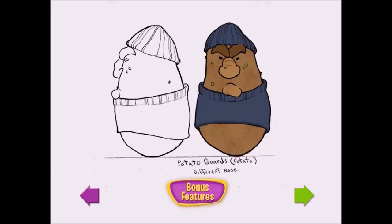Okay, the potato guards. We were trying to think for a long time as to what could be a big guard, what could be the vegetable that we've used, and we thought back to the Potato from Sumo of the Opera, and we just put some angry eyebrows on him, and he just looks like a big, beefy bouncer guy that you just don't want to mess with.